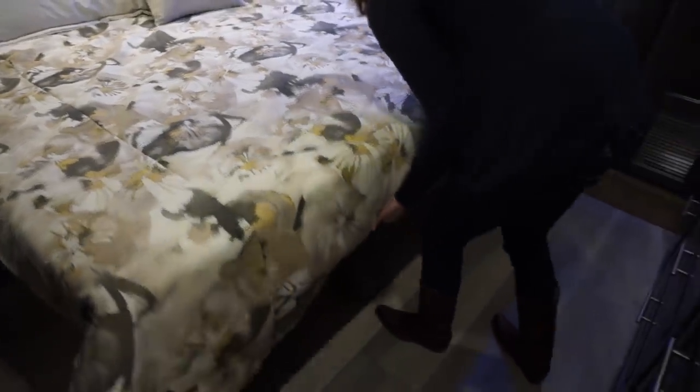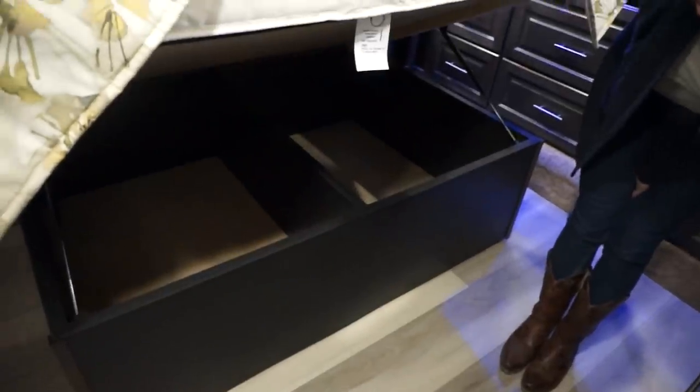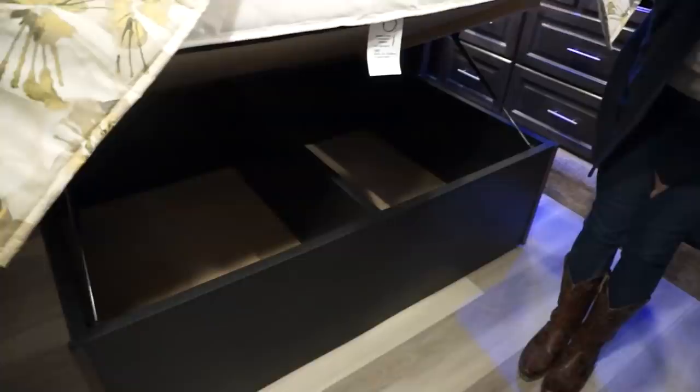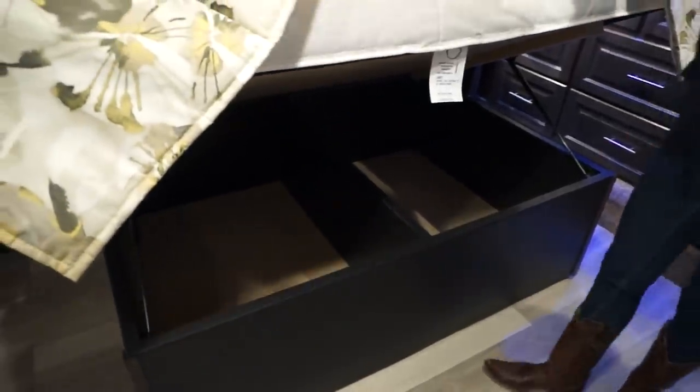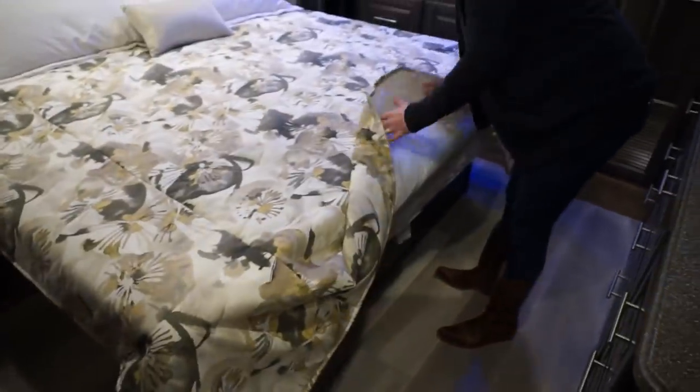And then I'll show you here while we're here, the storage under the bed. It is on some nice heavy struts. It will keep it open for you while you need to get in here. Some considerable storage. Usually you can stow your extra chairs or something in here if you want. You really got to push to get that thing to go down.